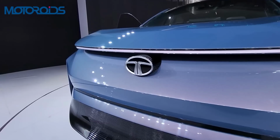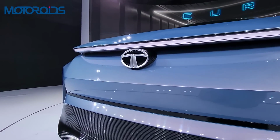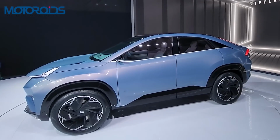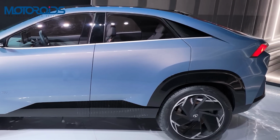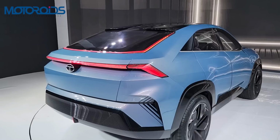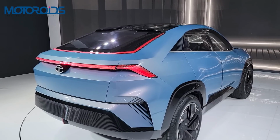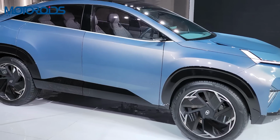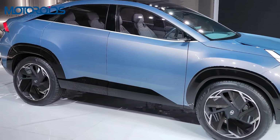Now, the first question that a lot of people ask is, even with all its edgy cuts and creases, why is this vehicle called the Curvv? Well, the swooping roofline, which defines its SUV coupe design, is arguably the only curve on the car and lends it its name. Also, according to Tata officials, the Curvv is ahead of the curve in the EV game and thus, again, the name.